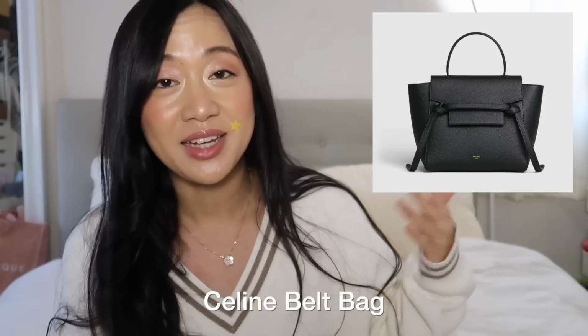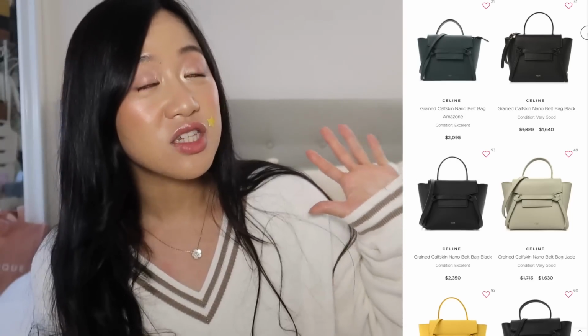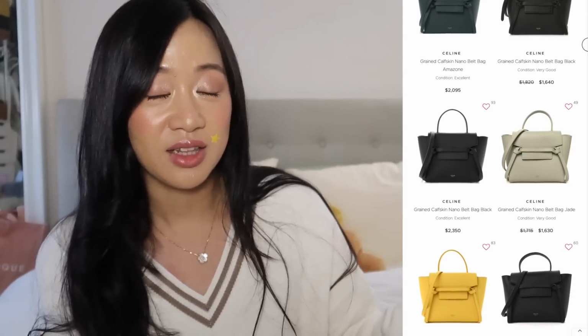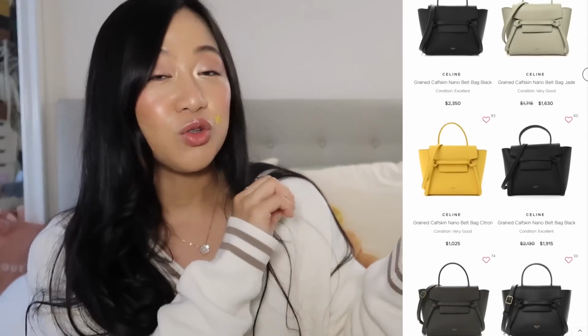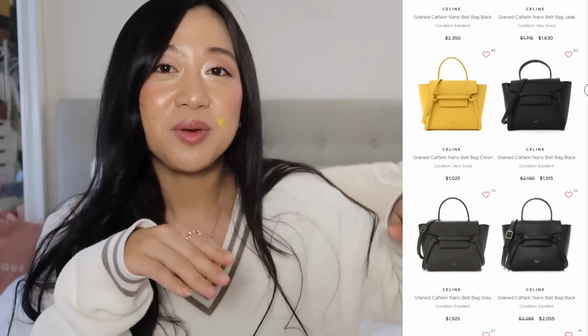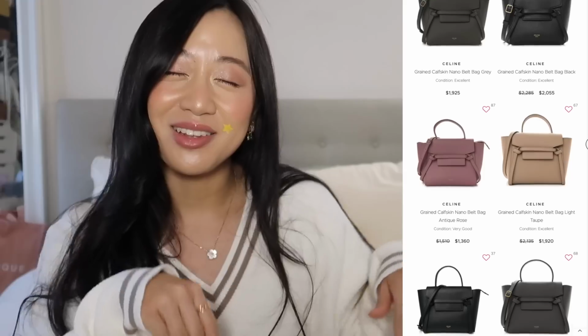Okay, so the next bag is actually also a Celine bag, so I don't own it. This is definitely one of the bags that I plan to buy pre-loved, and it is the Celine belt bag. They actually have such a great inventory on the Celine belt bag. One, the beauty of the belt bag is that it's grained leather, so you know it's really durable. And I know some people don't really like the little stringy bits, but I feel like that's kind of what makes it really cute, like the little whiskers.